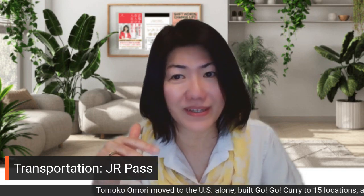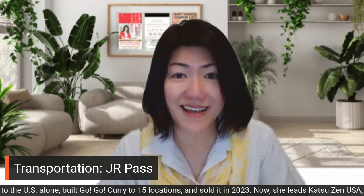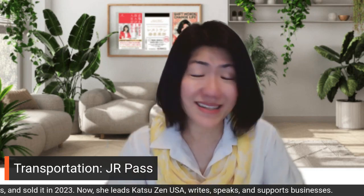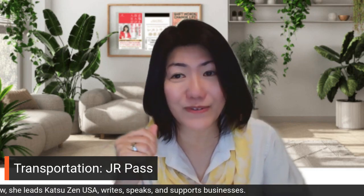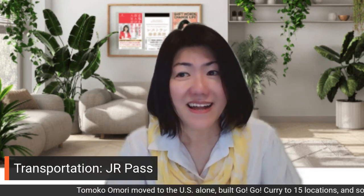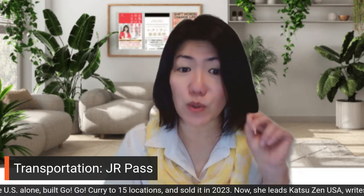Once you have the pass, you can travel anywhere. The only trains you cannot take are the super Shinkansen, the Nozomi, but you can take other trains to go anywhere, and you don't need to decide the destination. You can hop in and out with the JR Pass. So this is a must-get before you go to Japan for budget travel. Even if it's not budget travel, you should get it for sure because you want to travel everywhere and see beautiful places. It's only used on Japan Railways, so that's why it's called a JR Pass.